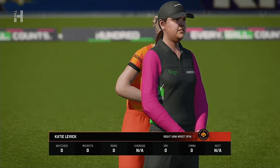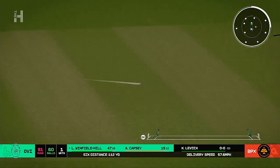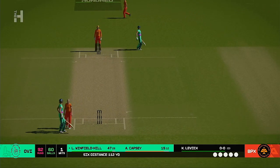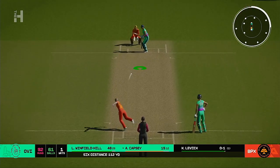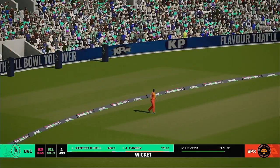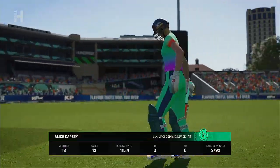Going with spin now. 1 for 1. Into the attack for Birmingham Phoenix. Oh, fantastic catch. Straight to cover point for an easy catch. The trudge back to the pavilion.